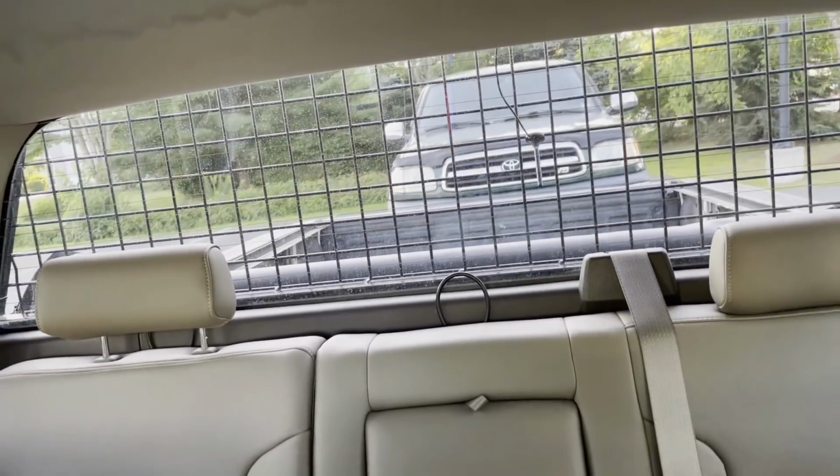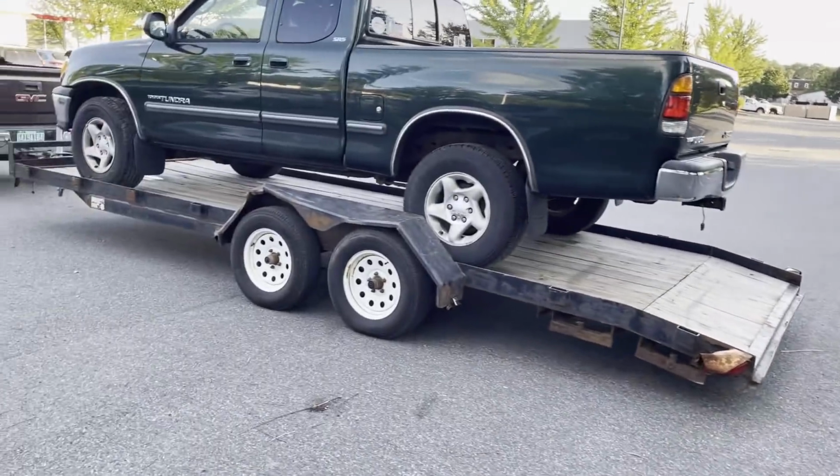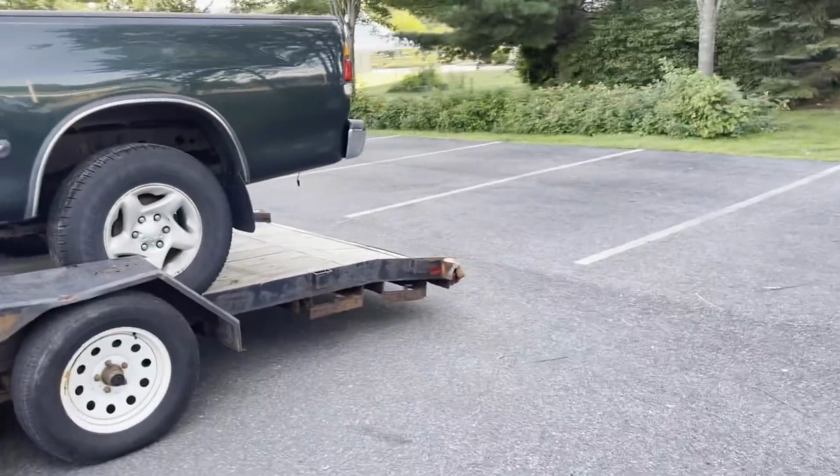But we got this thing pulled back there. Let's unload it as best we can. So we're gonna attempt to back from here into this spot here. It's after hours, so nobody else is out. So I've decided I've claimed this spot. And plus this whole row's empty.